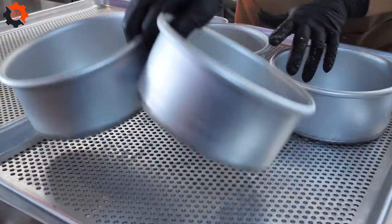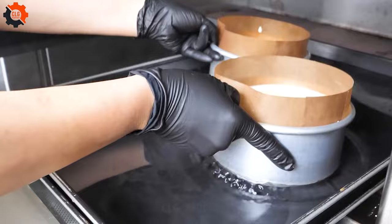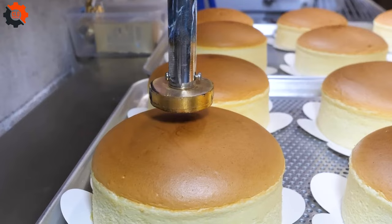The first step is mixing the ingredients. Flour, eggs, milk, sugar, and cream cheese are mixed together in a commercial mixer until smooth. Next, the batter is poured into a mold and baked in a commercial oven at a high temperature. The cake is cooled after baking and can be decorated with fresh fruit or whipped cream. What makes it different? Japanese souffle cheesecake is lighter and fluffier than traditional cheesecake. It uses less flour and more eggs and milk, resulting in a soft, melt-in-your-mouth texture.